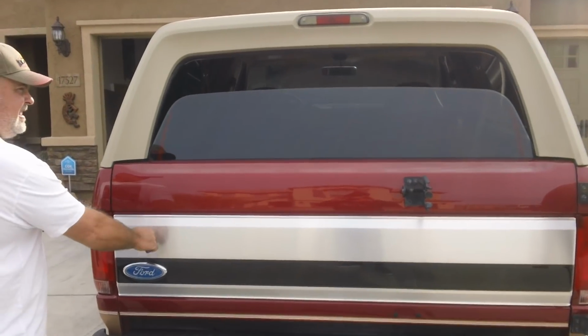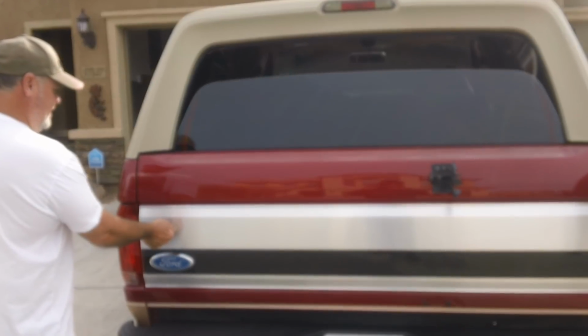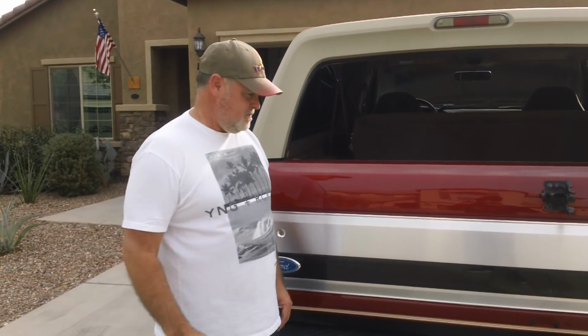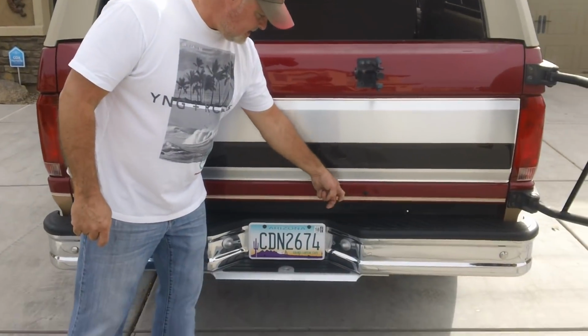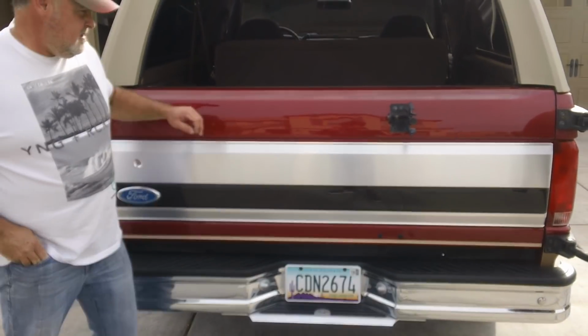Runs down and it runs up just fine. Let's leave it down for the video purpose. The windows are tinted in this, as you know we're here in Arizona, so everybody tints their windows. It helps your air conditioning work much better when it's 115 degrees out. The tailgate is absolutely beautiful in this truck.